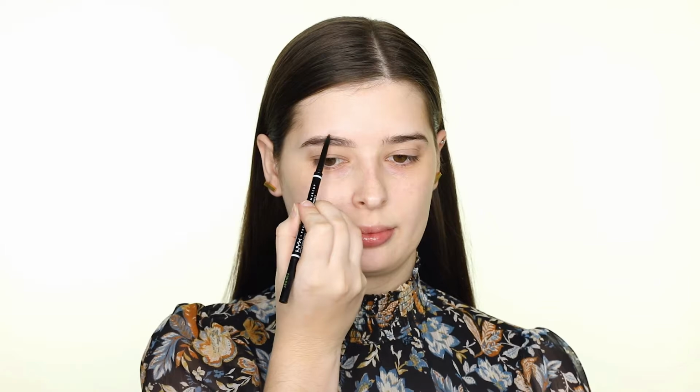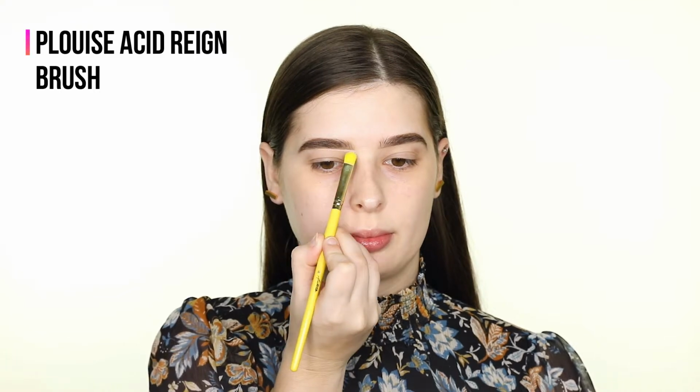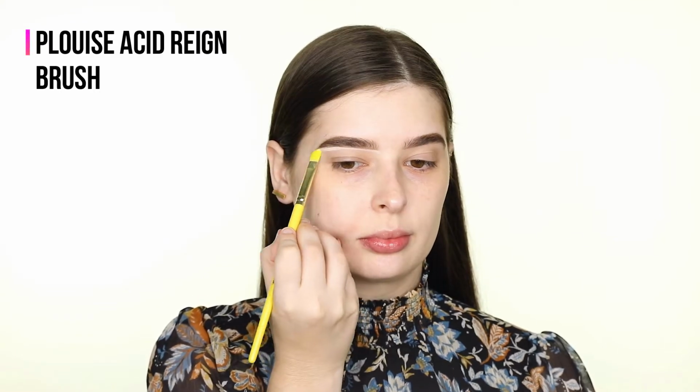For today's video I'm creating a look inspired by makeup trends that I predict will be popular in 2022. To start, I'm filling in my brows with the NYX Micro Brow Pencil in the shade Ash Brown. I'm cleaning up the bottom edge of the brow to make it nice and defined with the Plouise base in shade 0.5, and then I'm tapping that base all over my eyelid to prime.